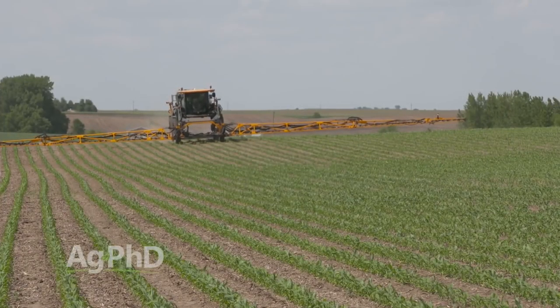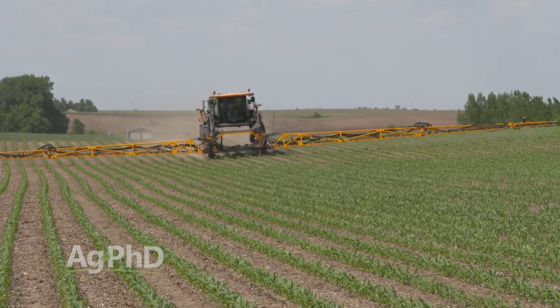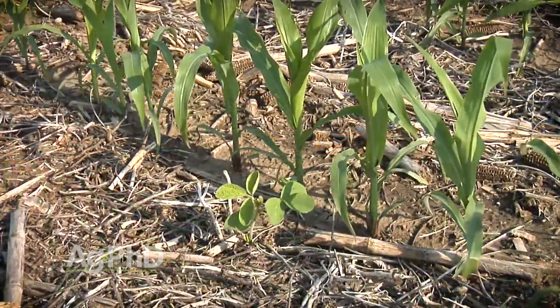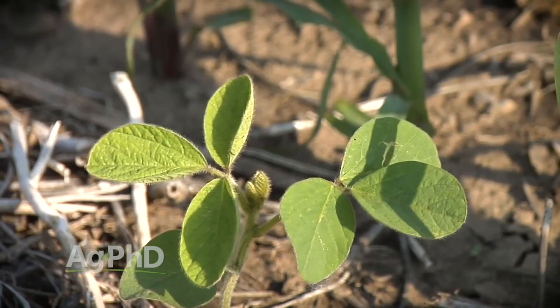Well, I'll say this though, when you've got Xtend soybeans, for example, and you spray Status on them, it's going to hurt them really bad and kill most of them. If you don't get great coverage, you may not kill all of them. If you can get out there early, that would be a good way to do it to make sure you get really good coverage. But it's different.